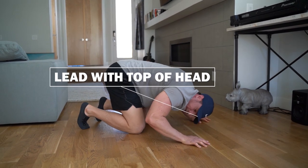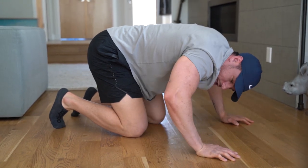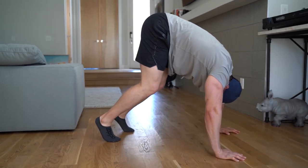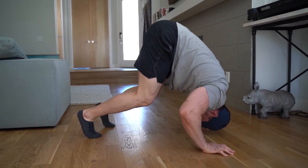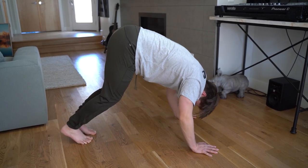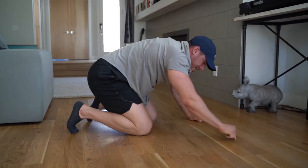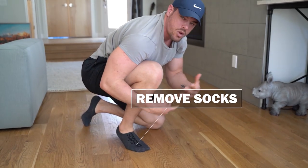The most important thing is that you're not flaring out your elbows and you're not too far in with those elbows. It's right around that middle portion of those two. So you're gonna come down, pause here, and from this position, pop off and come right back down. Pop off, come right back down. You'll notice how I'm sliding a little bit just because I have socks on, so I don't recommend wearing socks.